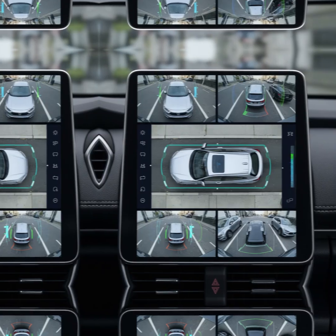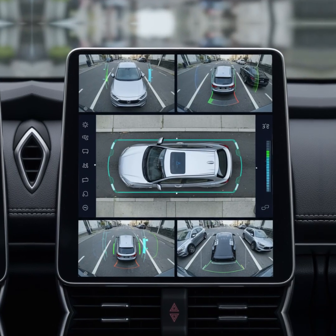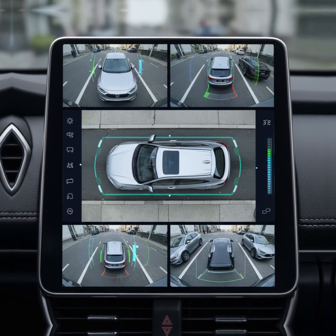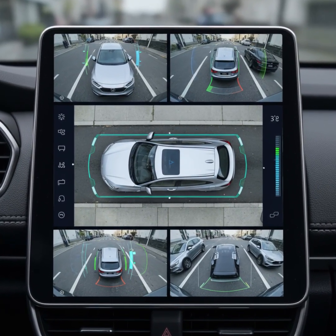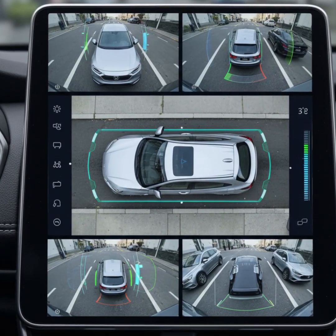But here's the bottom line. The 2026 Honda HR-V is one of the smartest purchases you can make in the compact SUV segment. It's practical, stylish, safe, and affordable. And with that rumored hybrid coming, this could be the SUV to beat.